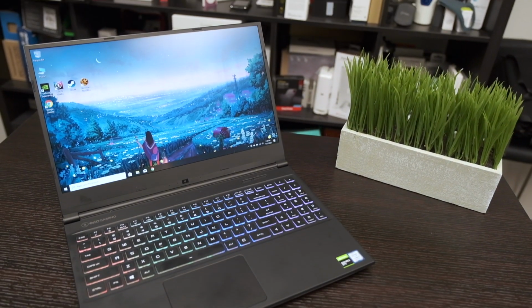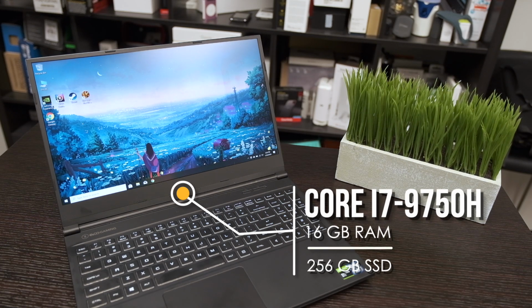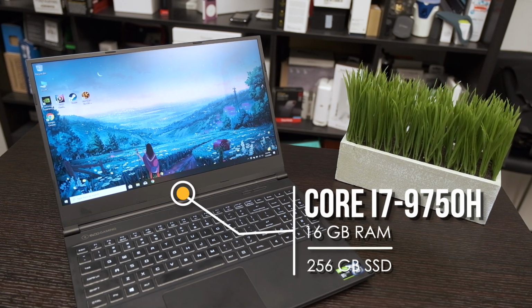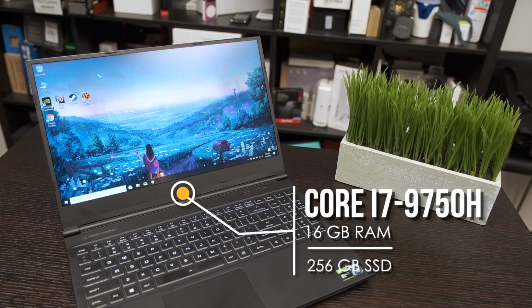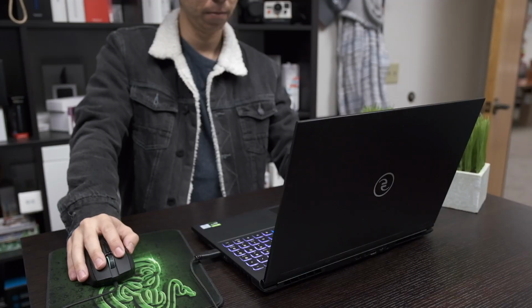Whenever you talk about these value deals and how we analyze it, we have to jump into the specs right away for you to fully grasp why I'm enthused about it and why a lot of the internet and Slickdeals was. And that is because this laptop has a Core i7 9th generation processor, very new, good performing processor. It's had very good reviews, and it has 16 gigabytes of RAM and a 256 gigabyte SSD. Those are pretty good specs for a sub $1,000 laptop.